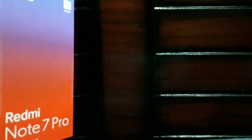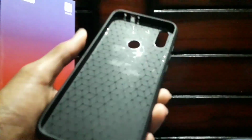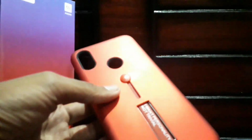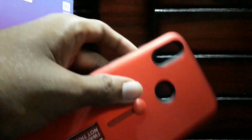Next, we have here the new case for my phone, which is one of the best cases for the new Redmi Note 7 Pro. We have here a phone holder along with a stand which you can use to watch movies. The cover easily splits apart into two pieces. You can use it with or without the features. The notches are also clearly cut out for this, and the buttons are also quite sturdy.